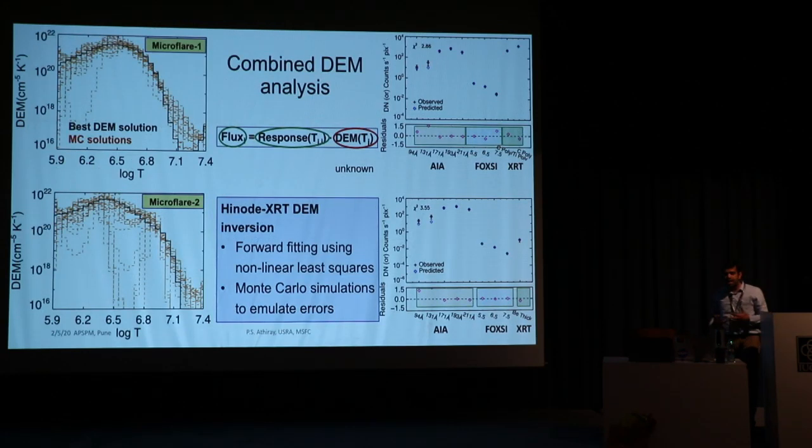The DEM analysis concept is explained by this equation, where we have the observed flux at different wavelengths, which is a function of the instrument's response as a function of wavelength and temperature, to find the underlying DEM distribution, which is a poorly constrained problem. So we used the Hinode XRT DEM inversion technique, which uses a forward-fitting method to determine the DEM distribution for these microflares which we observed. The best DEM solution is shown in the solid black line, and the goodness of the fit is shown as part of the residuals here.